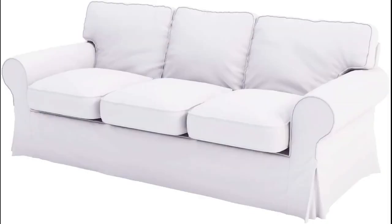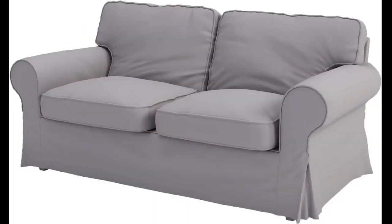Great fit and color. My old cover was dingy and needed to be replaced. The previous one was a rather snug fit too. Great price on this replacement. Perfect fit, perfect quality. 100% regular IKEA cover.